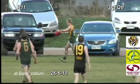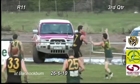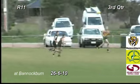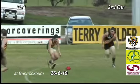Pilkington got a hand to it. And the turnover comes straight back towards Nicholson and Dillon. They go up. Dylan Ross takes the mark at centre wing, handballs it off quickly to Perkins. Back towards half forward. This is where they're falling down. They need something. Giles goes up, tries to tap it on towards the advantage of his teammate there.